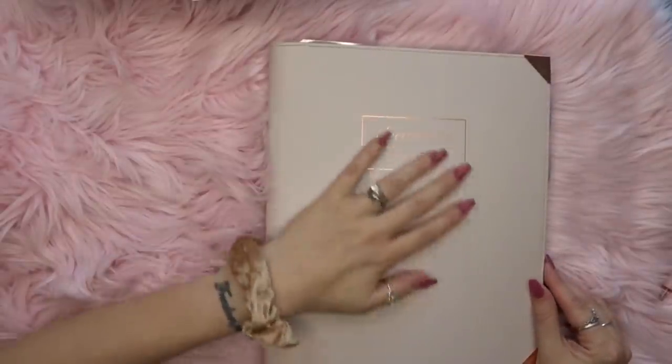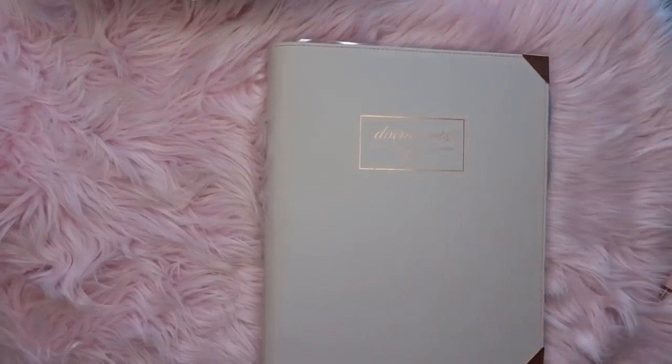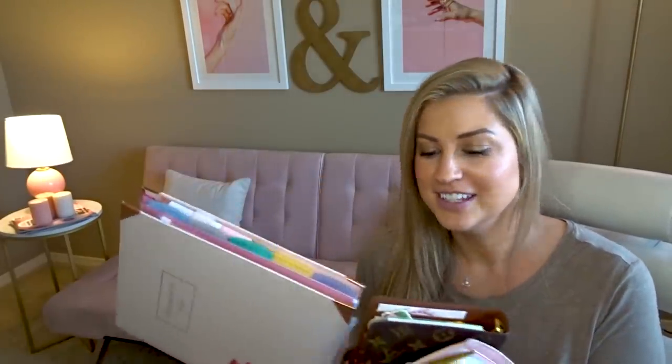So that's my updated system. So, so good. Love it. So that's my entire life in agenda form, all my planner pieces, all my current systems. You know, I just like to keep you up to date.